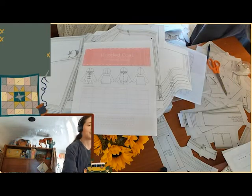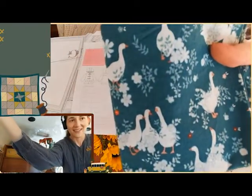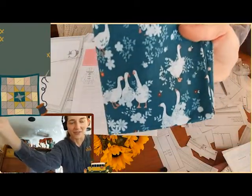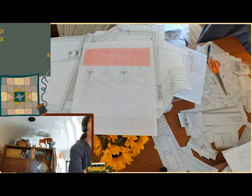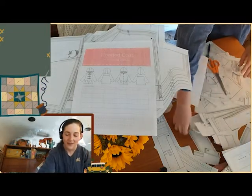I will relish any opportunity to show this sweet fabric. So here are the aforementioned geese for the fabric. So get ready for some goose coat. There's going to be lots and lots of geese in this stream.